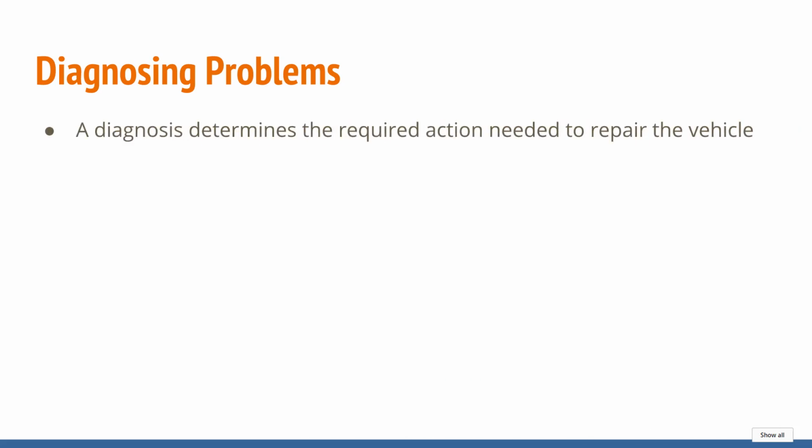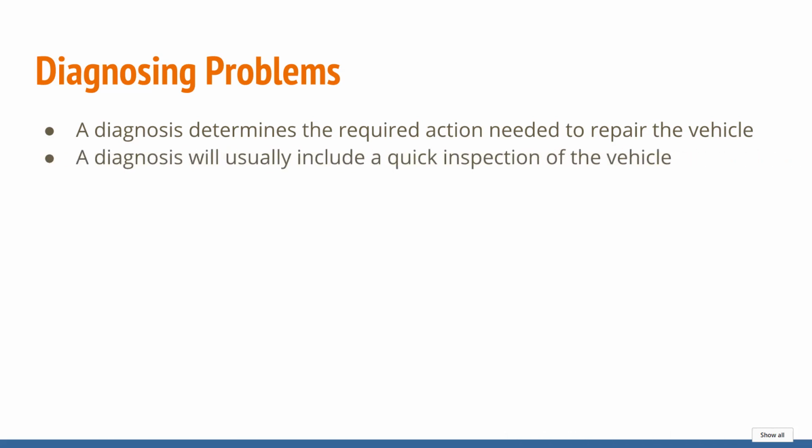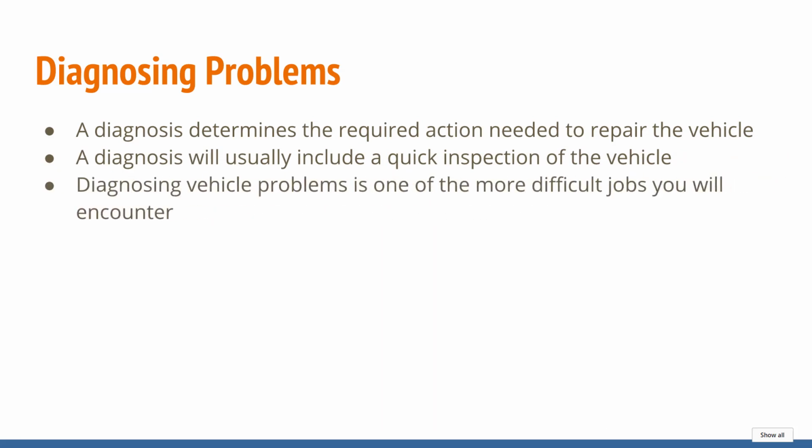So what is a diagnosis? A diagnosis determines the required action needed to repair the vehicle. A diagnosis will usually include a quick inspection of the vehicle. Just want to let you guys know that diagnosing vehicles is not necessarily easy. It is one of the more difficult jobs you will encounter. It takes time to get really good at them, but the only way to get good at them is with experience. So I'm going to give you guys the best tools for your arsenal to be able to get it right the first time and accomplish your goal of diagnosing the vehicle.